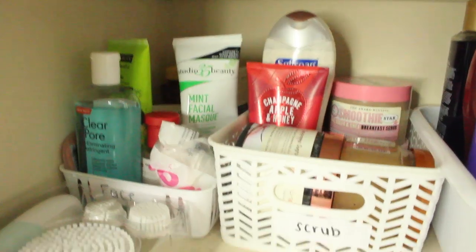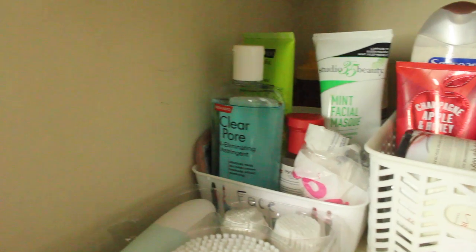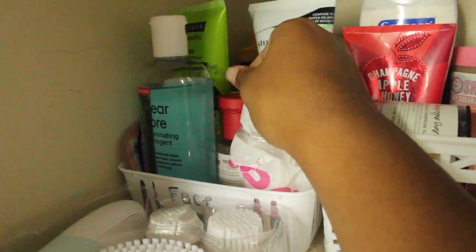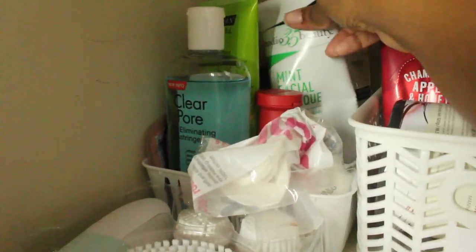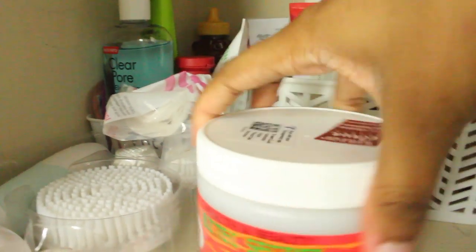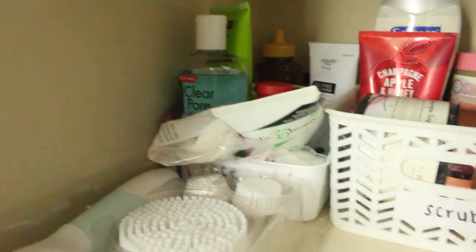Next, here are my favorite things. You have all of my face care products that I don't use all the time, so they're not over by the sink, but I do use them at least once a week. So we have this Neutrogena clear pore astringent, witch hazel, some pads, I need to get some more of those, mint face mask, this new scrub that I got, this Aztec mask, and I also have some turmeric and honey for like a DIY mask back there.